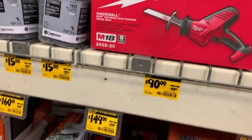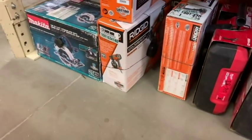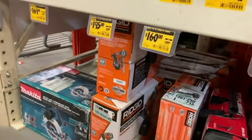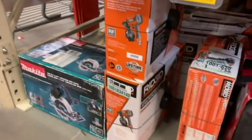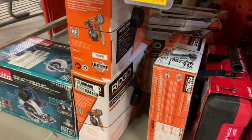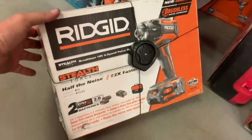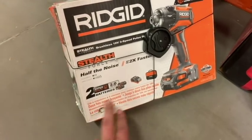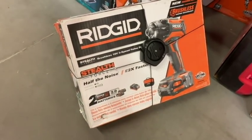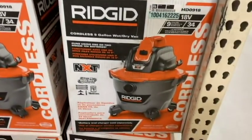There's a Milwaukee Sawzall, 90 bucks. That's not a half bad price. Makita roofing nailer. See? 195. That's a smoking deal. I don't know if they're trying to clear them out or what. Stealth Force. What the hell is Stealth Force? Two batteries though. Charger. Bag. 160. Shop vacs for 99 bucks.